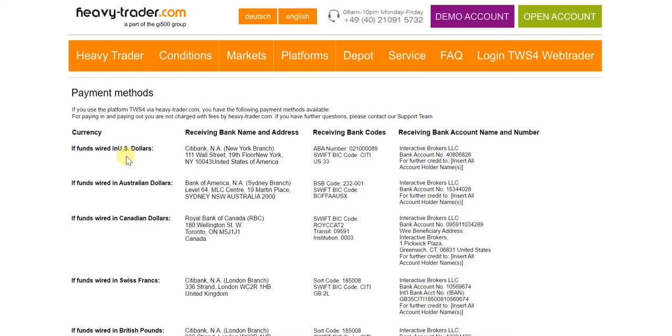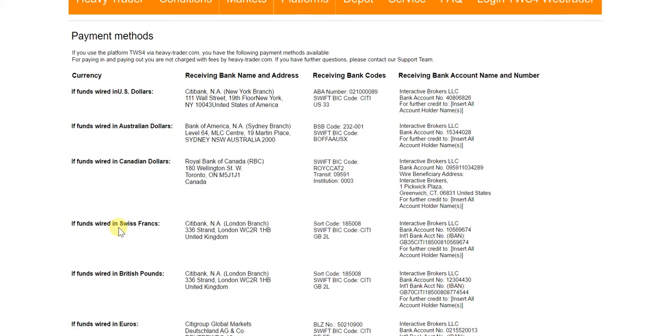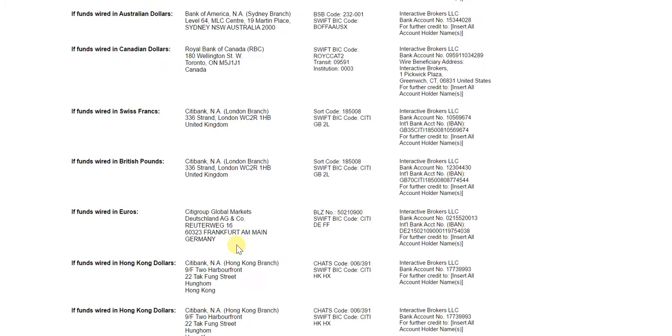So if it's in US dollars, the receiving bank is Citibank in New York in the US. And likewise, if you're wiring funds in Australian dollars, this is the Bank of America in Sydney. And then in Canadian dollars, it's the Royal Bank of Canada in Toronto. If you're wiring Swiss francs, then it's the Citibank in London. If you're wiring British pounds, it's also the Citibank in London.